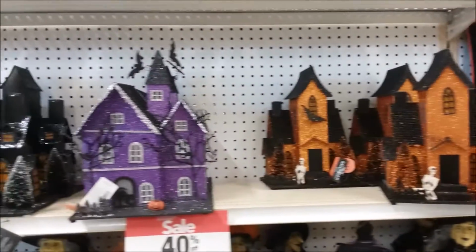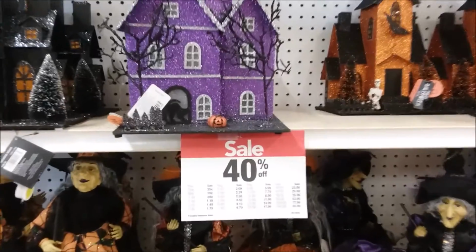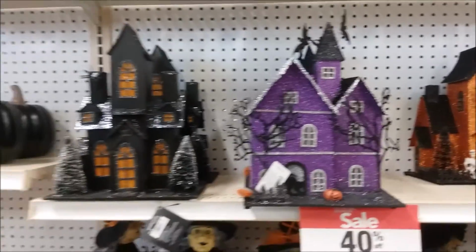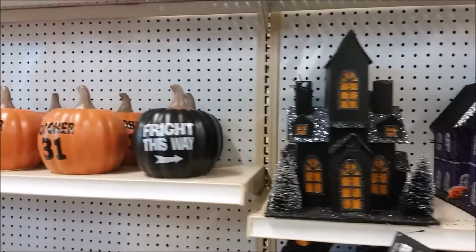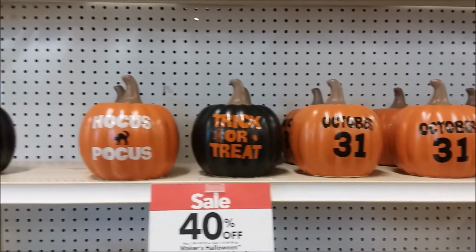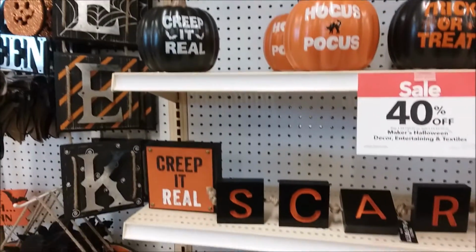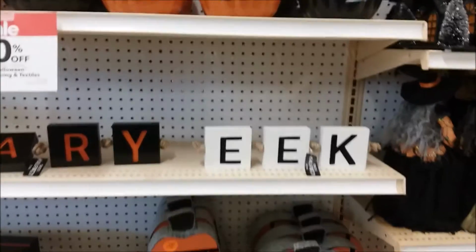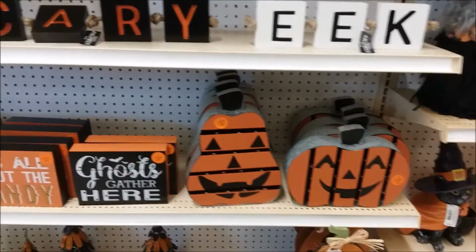I love these houses. Ooh, I really like the purple one. It's really cool. I love houses and stuff like this. It's just something I really like, whether they're Christmas or Halloween. And some pumpkins. And these boards are cute. The eek there.